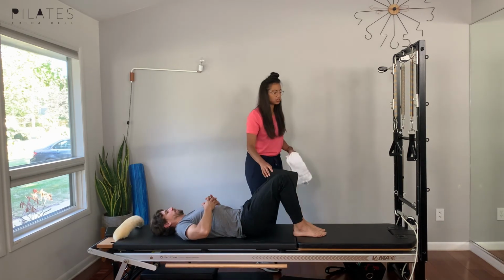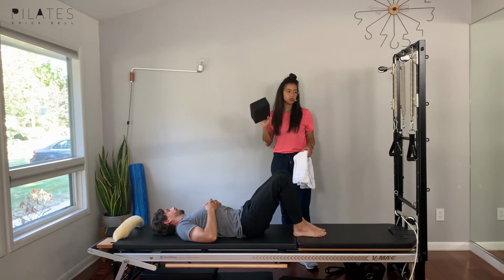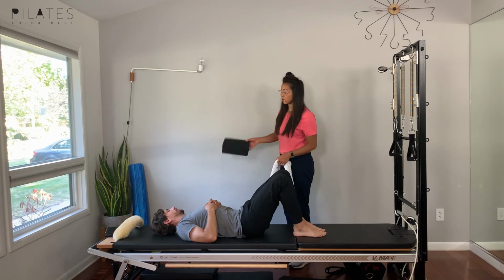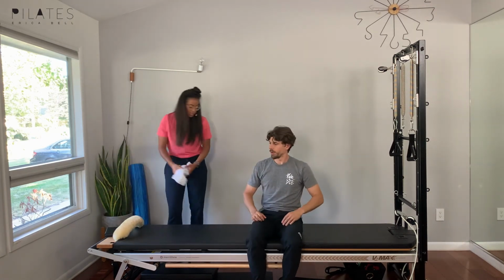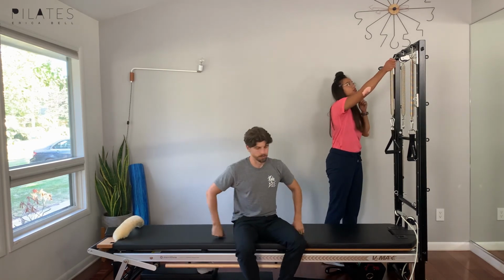Okay, I got this. And then I got this. So now we're going to go into some spinal mobility with the push-through bar and end with some stretching on the bosu. So you can roll onto your side, maybe that side, and then just press yourself up to standing. And then let's reset really quick. So let's do this.